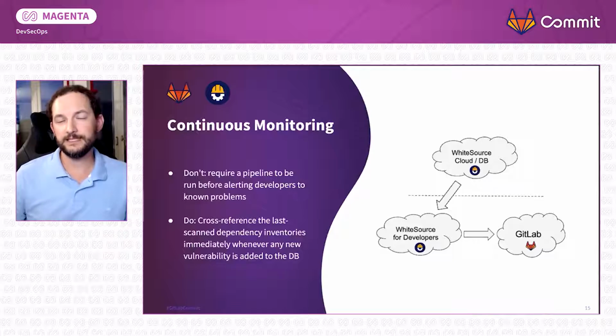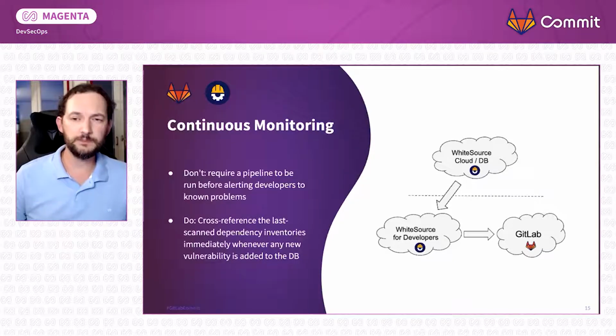So therefore, yes, results are scanned every time there is a commit and referenced against the database, but also the WhiteSource database, every time it receives a new vulnerability, it cross-references that against the metadata of every project. So what this means is that, if you don't have commits on a weekend, but a very nasty vulnerability is disclosed, you don't have to wait until the next commit on a Monday to receive it. Instead, that vulnerability will be reported in real time. So all of this can be achieved without any changes to the workflows or pipelines for existing GitLab users.